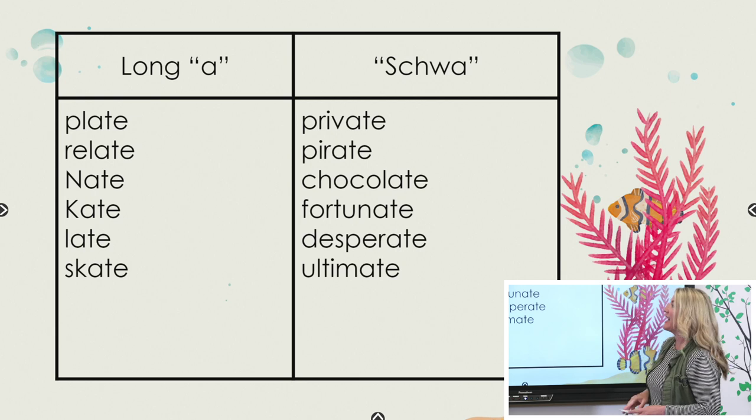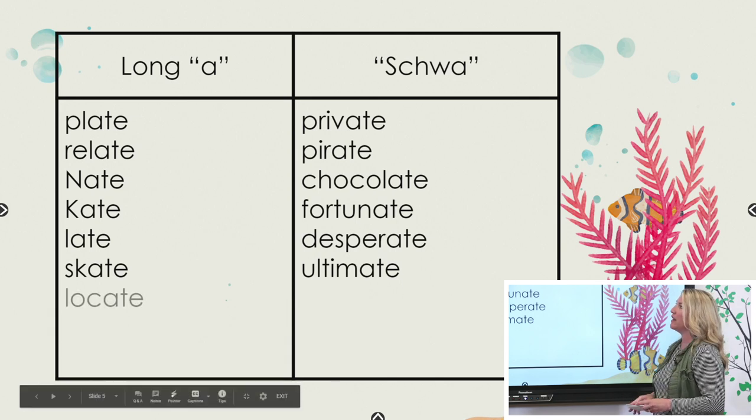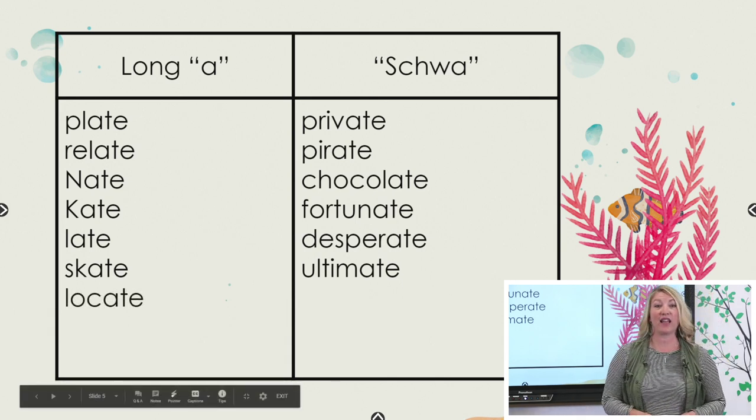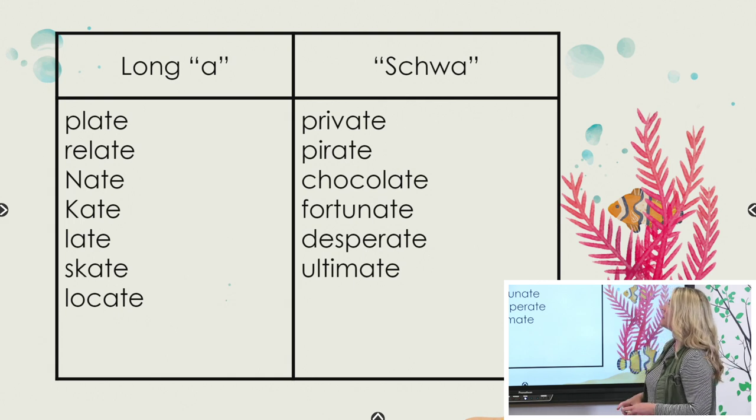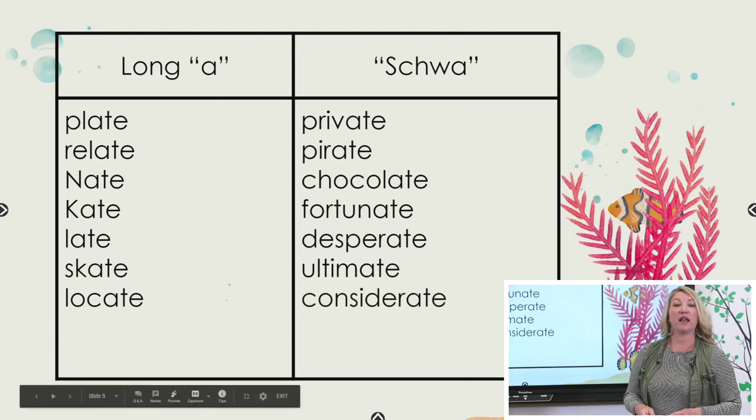How about locate? Locate. In 3, 2, 1. That's right. It's making that long A sound, as in locate, A. You hear that long A. How about considerate? Considerate. In 3, 2, 1. That's right. You hear the I sound on the end of that word.